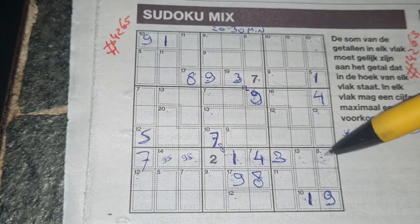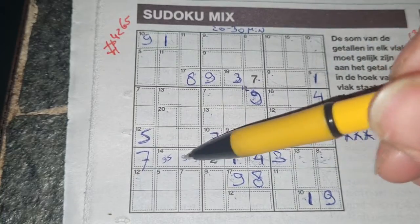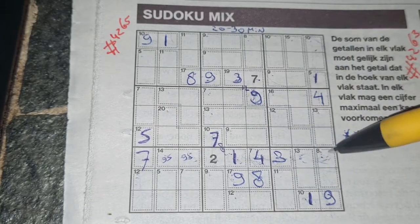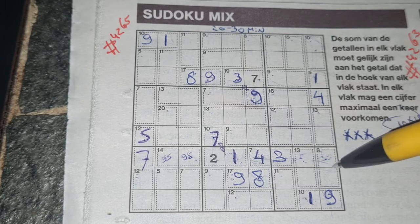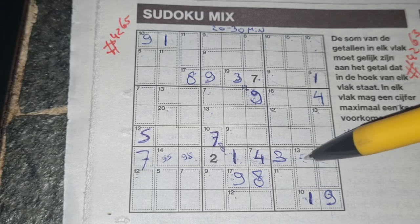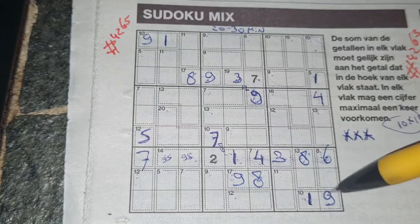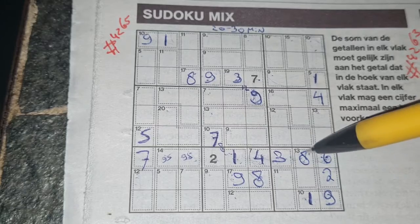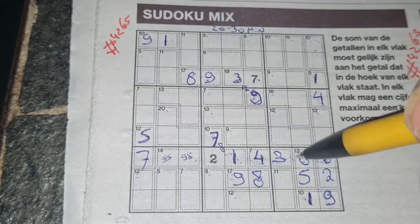Well, two numbers left in this row. Those missing numbers are the 1, the 2, the 3, the 4, the 5. The 6 is missing. 7 and 8 are missing. 6 and 8. Well, I cannot place the 8 in the box of 8, of course. Otherwise, the combination will be 8 plus 0. 0 is not allowed. The lowest number I can use is the number 1. So the 8 should be here. And the 6 goes there. Here in the box of 8, the combination will be 6 plus 2. Here in the box of 13, the combination will be 8 plus 5 is equal to 13.